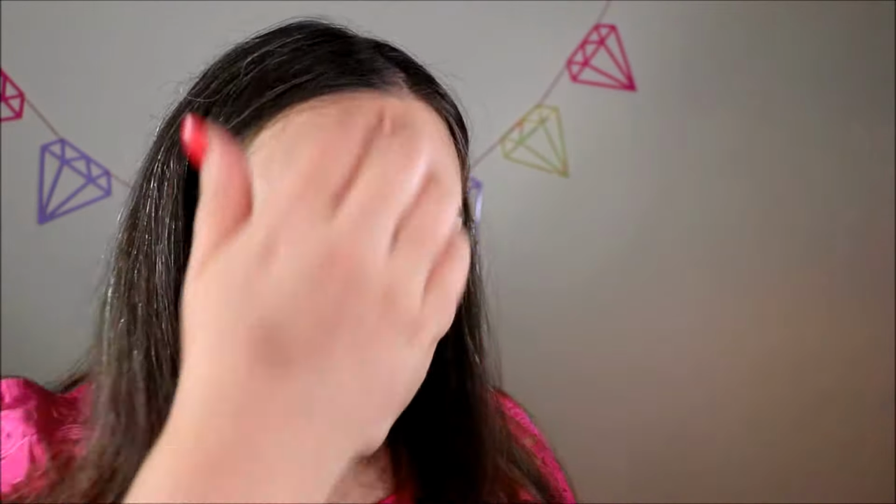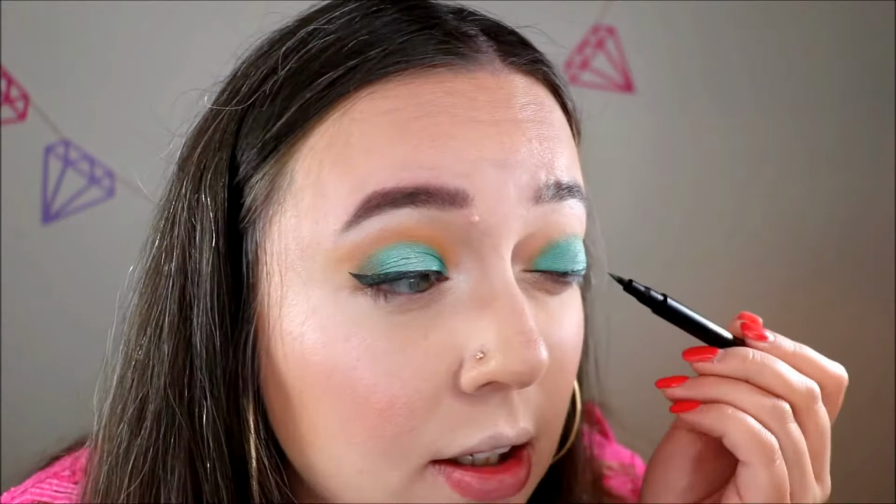That turned out probably 1,000% better than I thought that it would. So yay me for this eye. Now I just gotta make them match. Okay, yeah, they're not terrible, I don't think, but this one is quite a bit larger than this one. So I feel like I do need to make this one a little bit bigger.